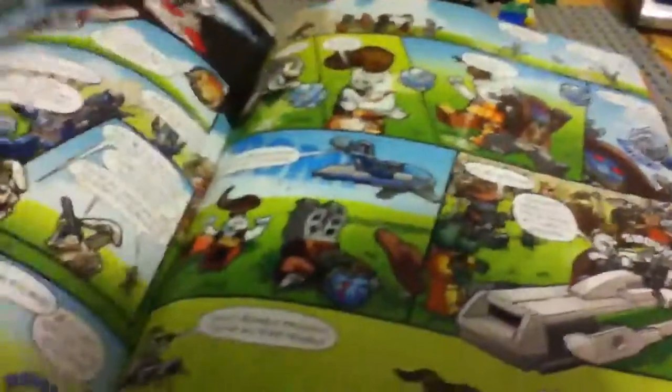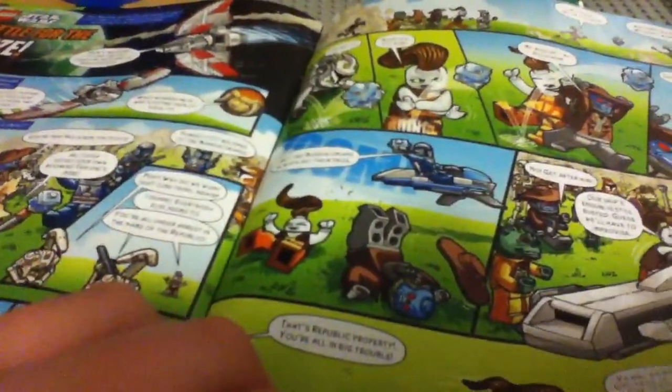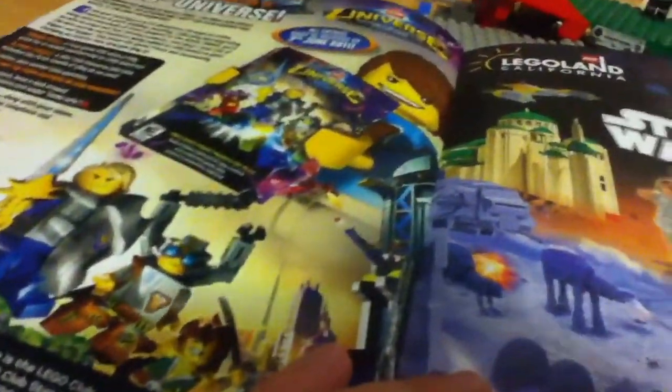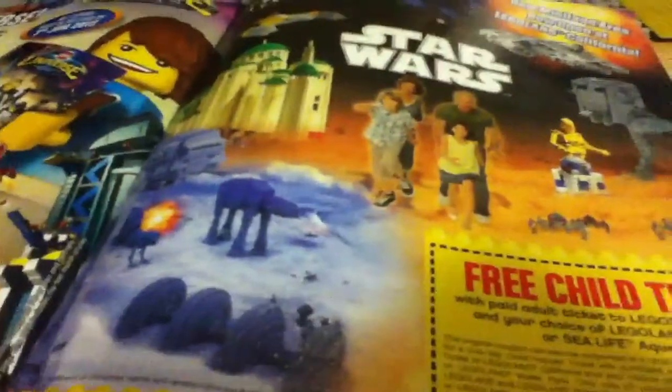Some Pharaoh's Quest stuff, and then my brother pointed out those are gray, which they didn't paint them, and the headdresses on these guys are gone. So I don't know what's up with that. A new Lego game, Hero Factory Contest, Star Wars comic, and then they are making a new set of that, which I want to get also.